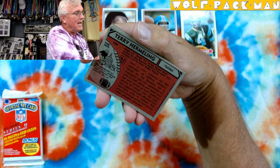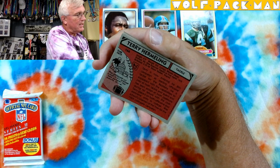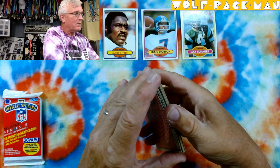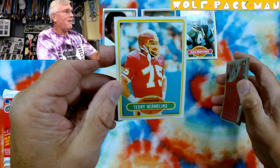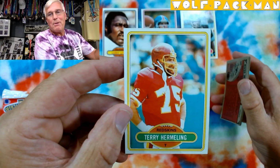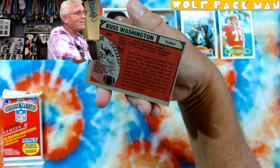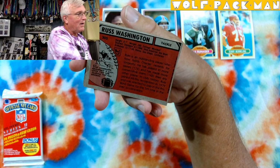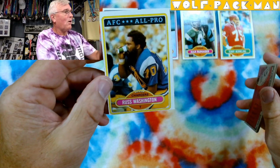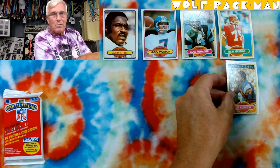Terry Hermeling, tackle. The Redskins' first game in DC Stadium was against the Giants in 1961, about 2 months after I was born. And there is a totally airbrushed helmet. Not even a very good airbrush job, but it's airbrushed. Russ Washington went to Missouri, the state that I was born in. All pro Russ Washington. That's a cool card. We'll take all pro cards.